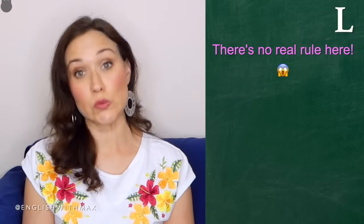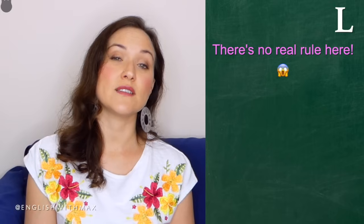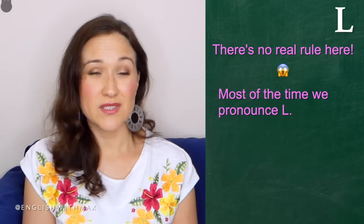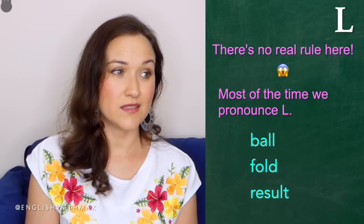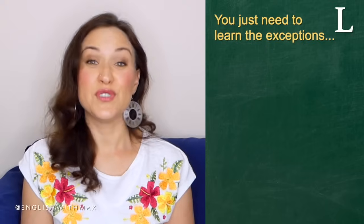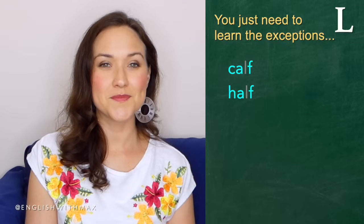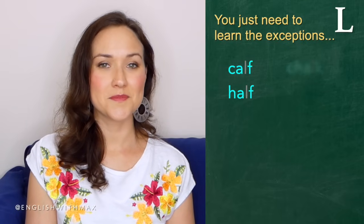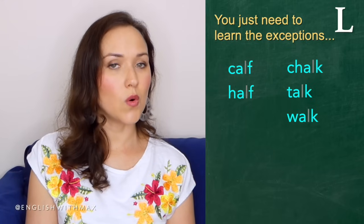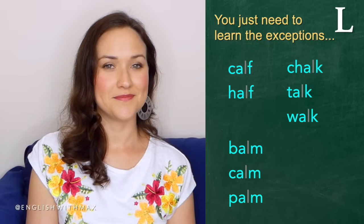Let's look at L. Unfortunately, there's no real rule here. I've seen some people on the internet say that it's normally silent after A, O, and U, but that's incorrect. Most of the time, we pronounce the letter L, like in ball or fold or result. With L, you just need to learn the exceptions. Some of the most common ones are calf, half, chalk, talk, walk, balm, calm, palm.